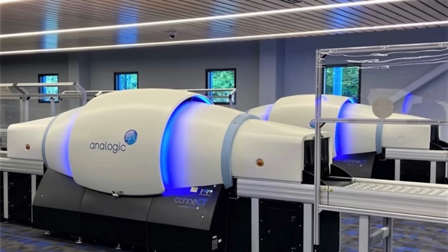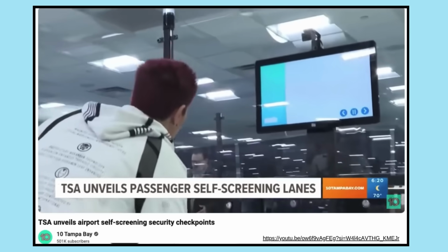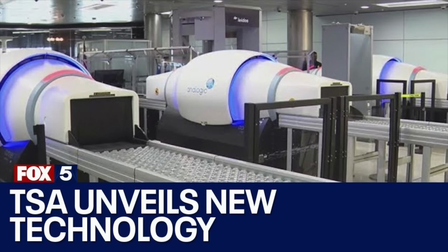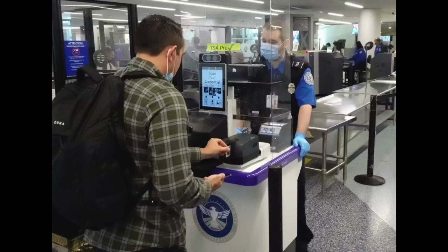If these new CT scanners, digital ID, self-screening lanes, and automated screening lanes are news to you, you'll definitely want to check out my recent video covering all of these emerging technologies rolling out at airports across the US.